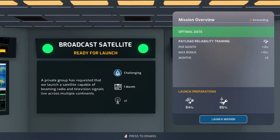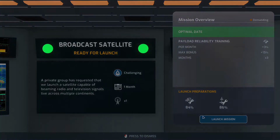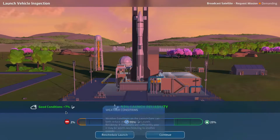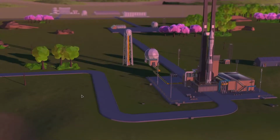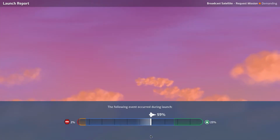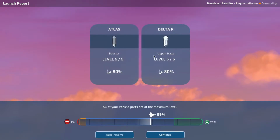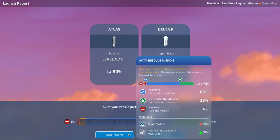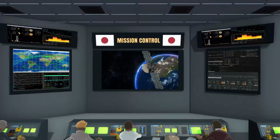So broadcast satellite, 84% payload, 86% launch reliability. Okay, good conditions, so let's continue. 93% looks good. Let's get through it. We've seen the launch loads of times by now, and 59% is good. Both the boosters and the upstage are okay, and it's going to auto resolve because we've done this plenty of times before, and the potatoes are pretty low. So the satellite is in space.